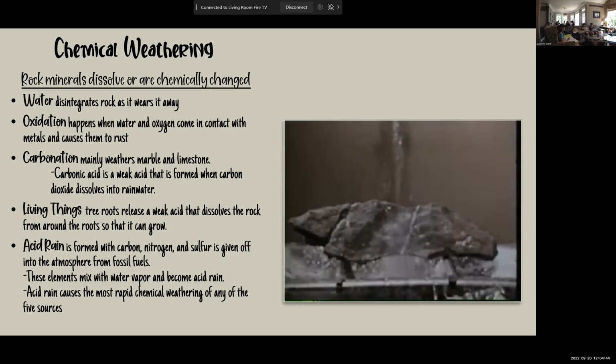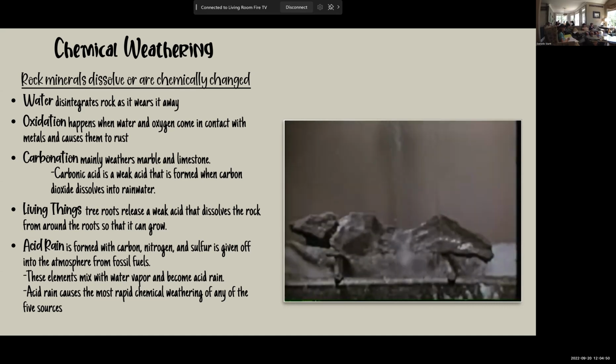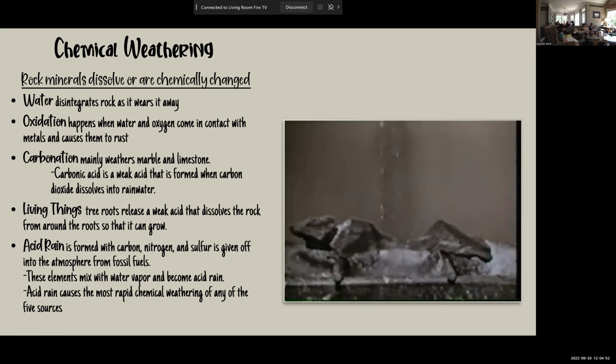So then we've also got chemical weathering by living things. So a good example would be some trees have chemicals in their roots that help dissolve rocks so they can spread out.